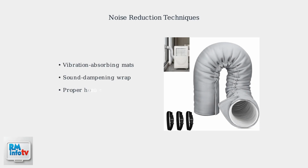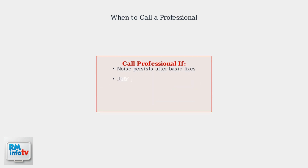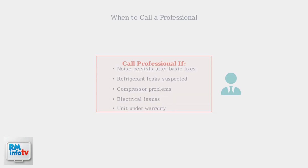To further reduce noise, try these techniques. Place vibration-absorbing mats under your unit and wrap the exhaust hose with sound-dampening material like mass-loaded vinyl insulation. If noise persists after trying these solutions, it may indicate serious mechanical issues like refrigerant problems or compressor wear. These require professional diagnosis and repair by a qualified HVAC technician.